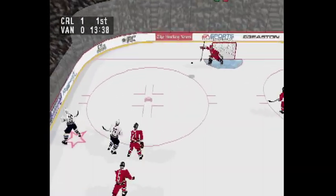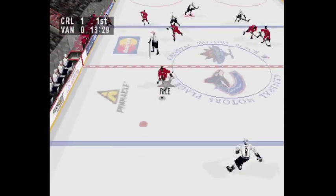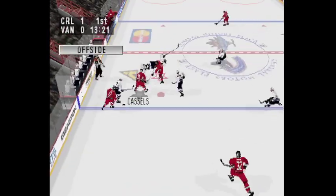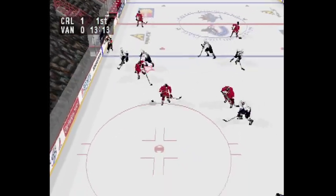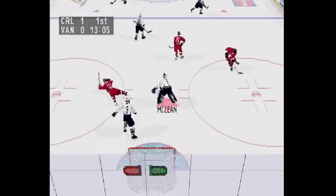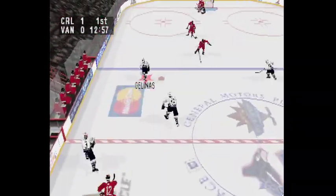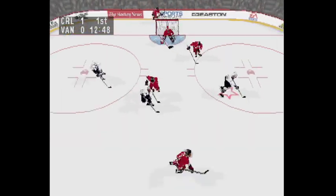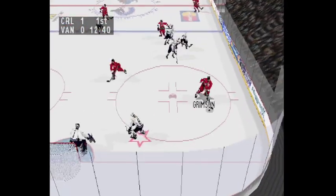Vancouver gets possession. Linden shoots the puck. Burt stops him. Burt passes ahead to Rice. The puck's knocked loose by Castles. Passed ahead by Burt. He misses the pass. Rice over to the point. Castles shoots. Shot. McLean stops him. He passes. Gives it to Hedican. To Jelena. The Vancouver Canucks 0, Carolina 1. Burt relays to Grimson. 12:41 left in the period.